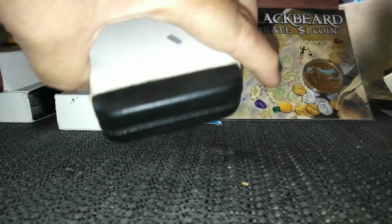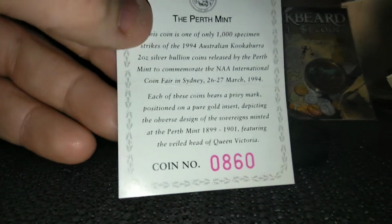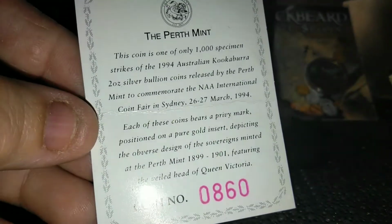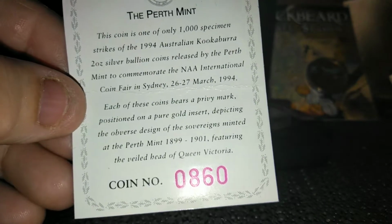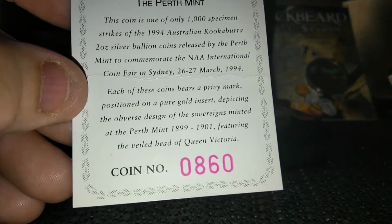Okay, number 2. This is a similar coin, and from what I recall from yesterday. From the Perth Mint, this is coin number 860, but this one's only of 1,000 specimens. So this is 500 less. Again, it's from that NAA international thing, but this is from March. The other one was from August 1994. So I assume it's good to have both of these. It's a bit of a collection.